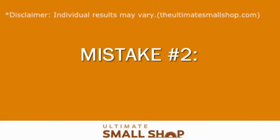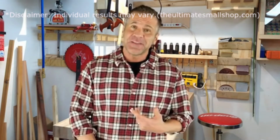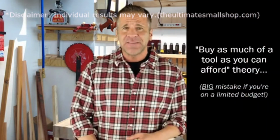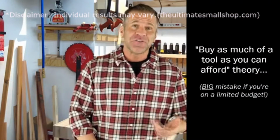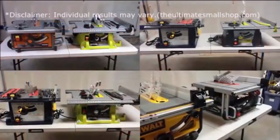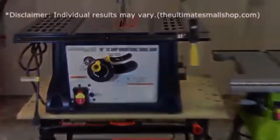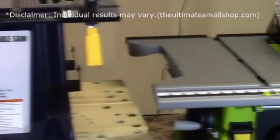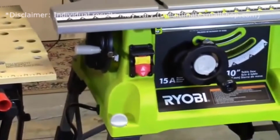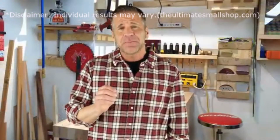Mistake number 2, overspending on tools. Now, I know many people who have spent an incredible amount on tools. I was guilty of that myself. I once believed in the buy as much of a tool as you can afford theory. But when reality sets in, you realize this might not be true for all your purchases. At this point, it's easy to say, maybe I didn't need that much of a tool for what I do. And if you're thinking that now or about something you own, well, you're probably right. But it's not really completely our fault.